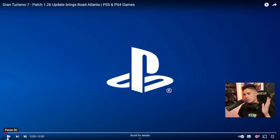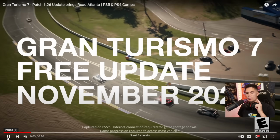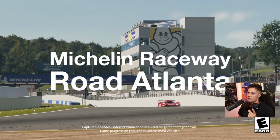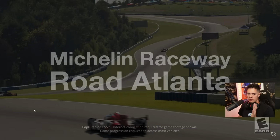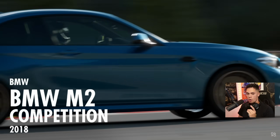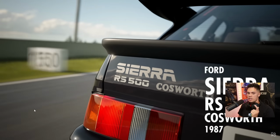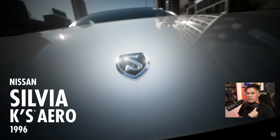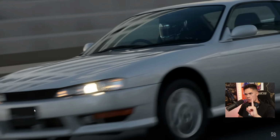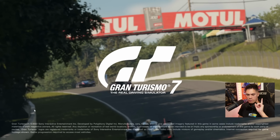We have a brand new update in Gran Turismo 7 and it might just be the best one yet, because we have quite a few additions, not least the Road Atlanta circuit. Always good to have new tracks in the game, and Road Atlanta is a great track. A couple of new cars: the BMW M2 Competition, the Ford Sierra Cosworth, and the Silvia K's Aero. Another change as well, you can now sell your cars. We're going to get into all the info here.